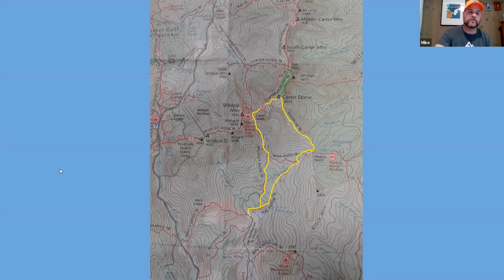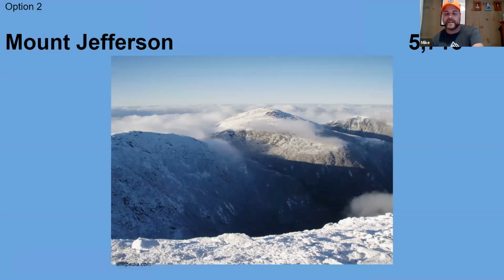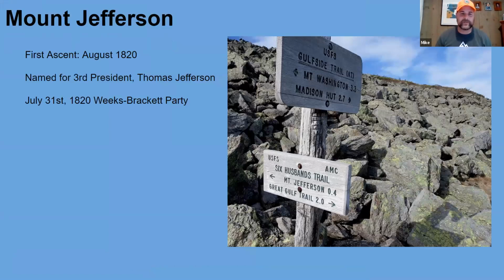All right, option number 2, halfway there. Mount Jefferson. All right, beautiful Mount Jefferson, 5,716 feet tall. First ascent was August 1820, named for our third president, Thomas Jefferson.